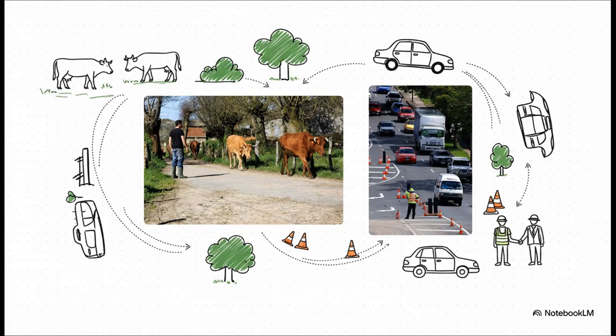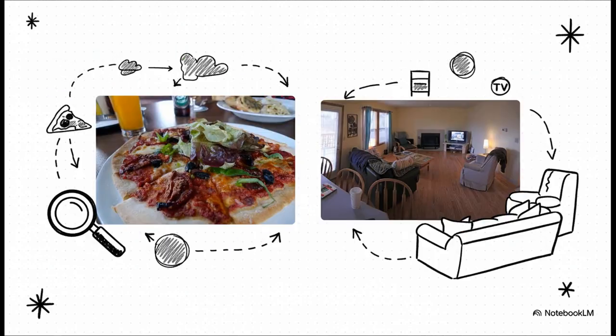And it wasn't just a one-trick pony. SSD proved to be unbelievably versatile. It could handle all sorts of different scenes with ease. It works just as well spotting big cows in a field as it does tracking lots of smaller moving objects, like cars and traffic cones in a busy city. I mean, it can find a pizza on a table and then just as easily it can break down a complicated living room, pointing out the chairs, the couch, the TV, all at once. This kind of robustness is exactly what you need for something to work in the real world.